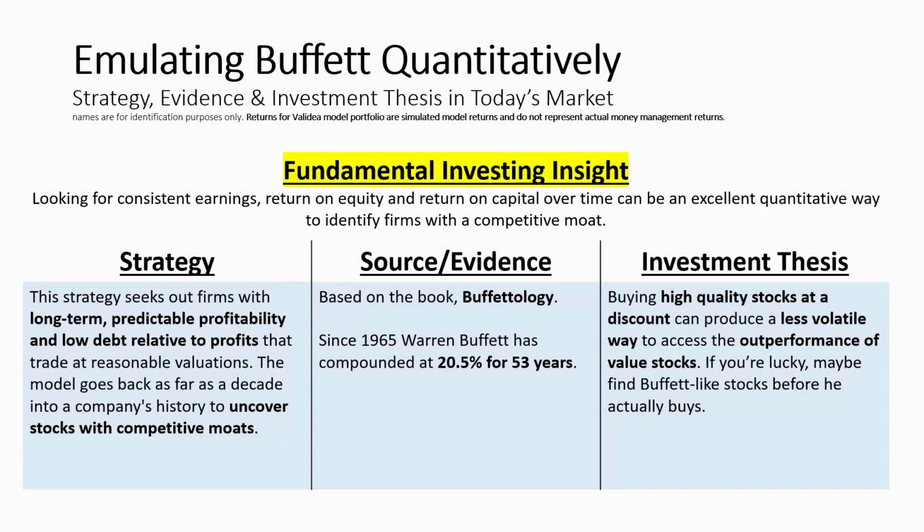In this video, we'll look at our Warren Buffett-based model, which is based on the book Buffettology. Of course, Warren Buffett has never fully disclosed his exact investment approach, and he probably doesn't have an exact formulaic model. But if he did, how might we try to capture it? Whether he's buying public stocks or companies outright, Buffett tries to buy great companies at reasonable and fair prices with the hope that these will be long-term compounding machines.